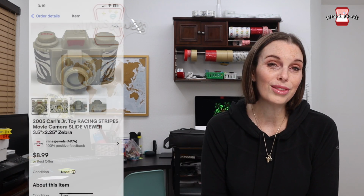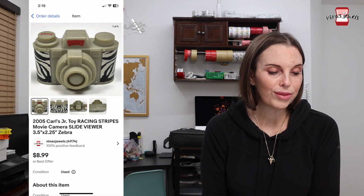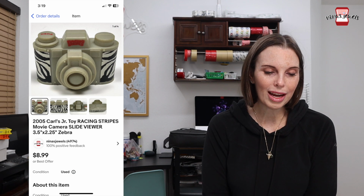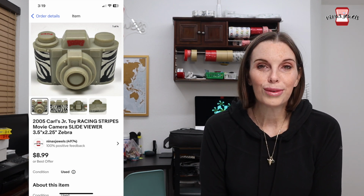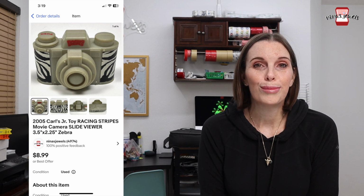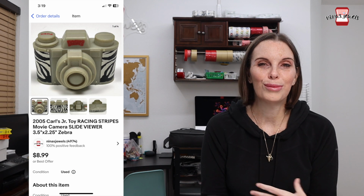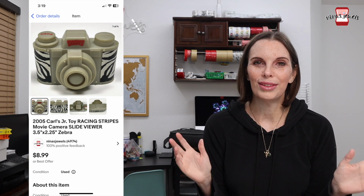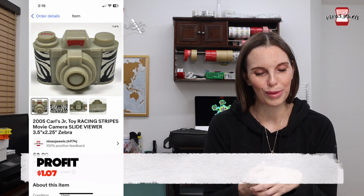Next up was a 2005 Carl's Jr. toy from a kids meal. This was from the Racing Stripes movie, and this was a little miniature camera slide viewer, like a viewfinder type toy. We got this at a garage sale. I actually got it in a big box of cameras, like vintage cameras. So I assume the guy was like a camera collector, and we got his box of camera collecting stuff, and he had, you know, thrown this little camera toy in there.